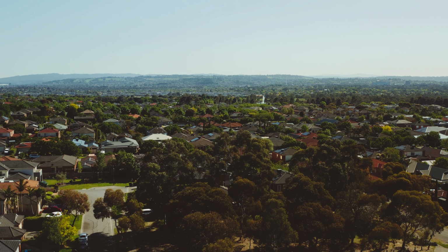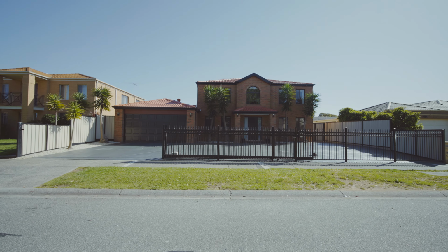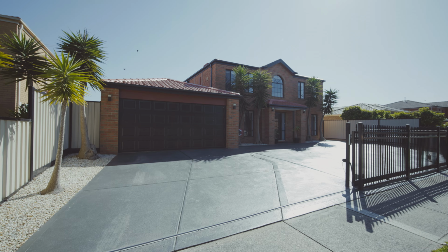at 10 Napier Way in Narre Warren South. Situated in the heart of Berwick Springs Estate, this home is sitting on some 650 square metres with four bedrooms and a study, 2.5 bathrooms, 6-car garage accommodation, plus off-street parking behind the gates.